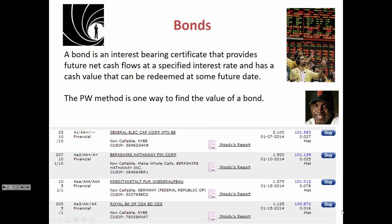There's what's called a secondary market for bonds, so that at any time, if you're holding on to a bond that doesn't mature for a lot of years in the future, and you need your money today, you could sell your bond to someone else. But the question is, how much should that other person pay for the bond? And the value of the bond is going to have two components.